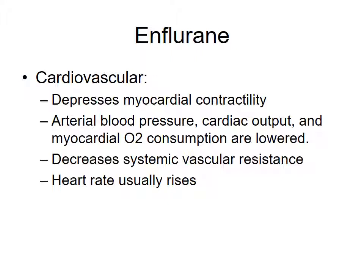The depressed myocardial contractility involves suppression of calcium influx and sarcoplasmic reticulum release of calcium during myocardial membrane depolarization.